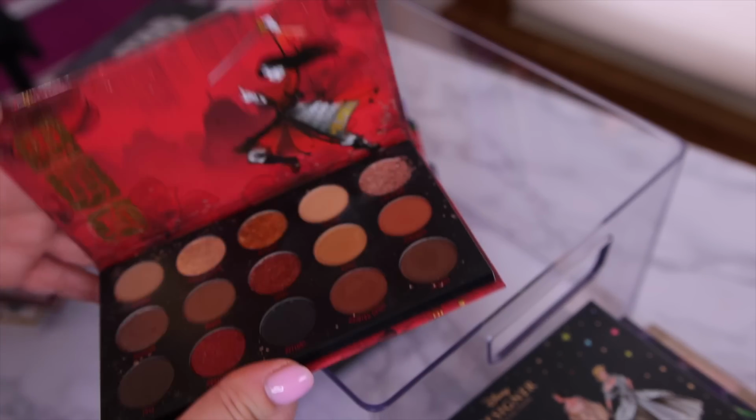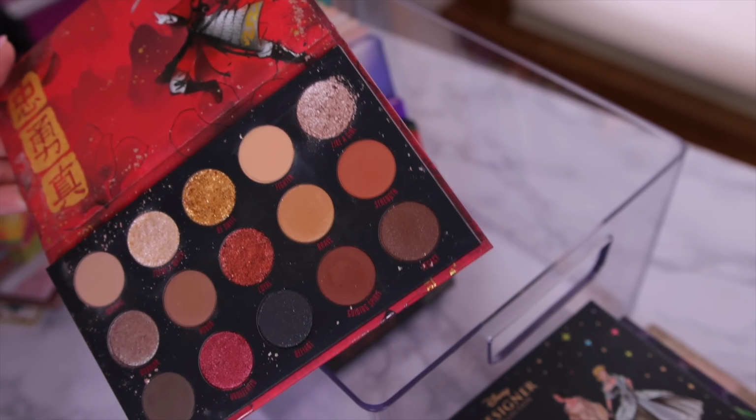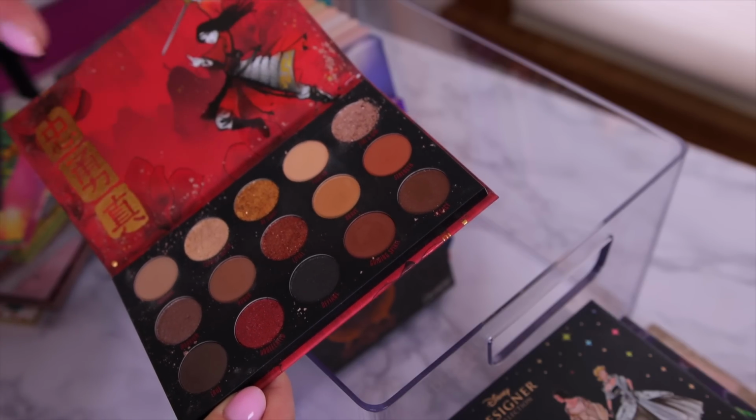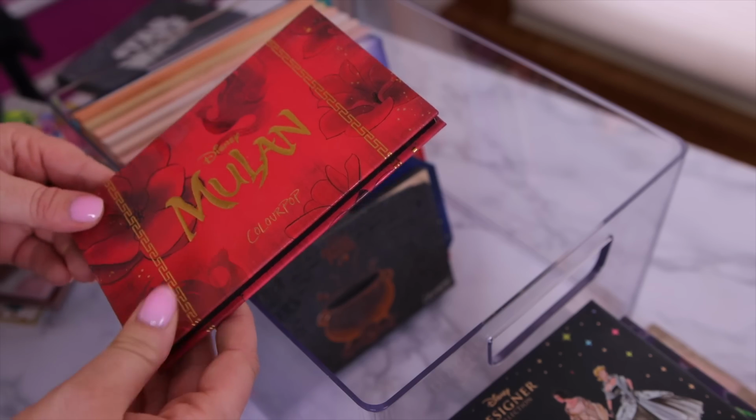Okay, this is the Mulan palette, and I haven't used this one in such a long time. It's a mess, you guys. Oh my goodness. I think I'm going to let this go. It's very glittery, and I don't really care for their old glittery formula.